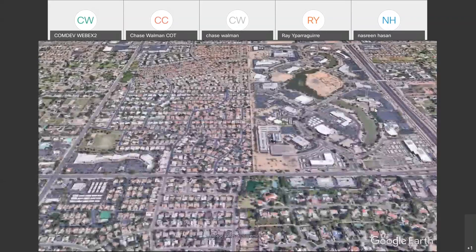And assuming this video works, this will be a flyover video showing you the whole project corridor, as an aerial flyover. Right now we'll be starting at Warner Road at the west side of ASU Research Park and working our way north to the US 60.